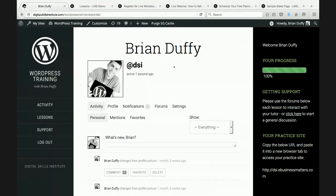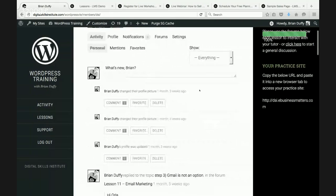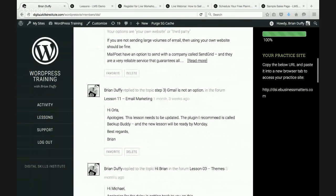When learners log in to my website after they've paid, and I'll show you the sales funnel in a minute, the first thing they see is their activity stream. So everything that they've done previously on the course, from asking questions to completing lessons, it's all tracked, okay? And you might think, oh, well, so what, big deal, big deal.